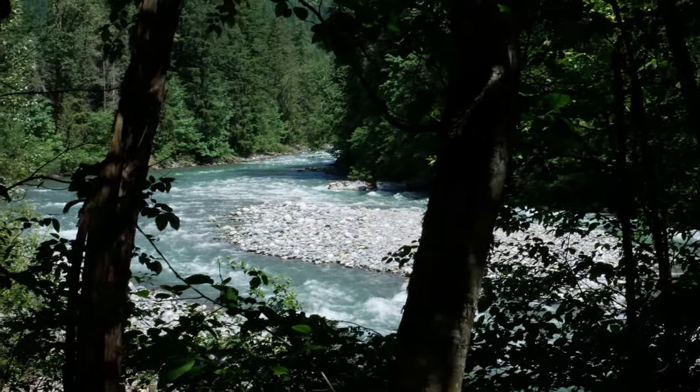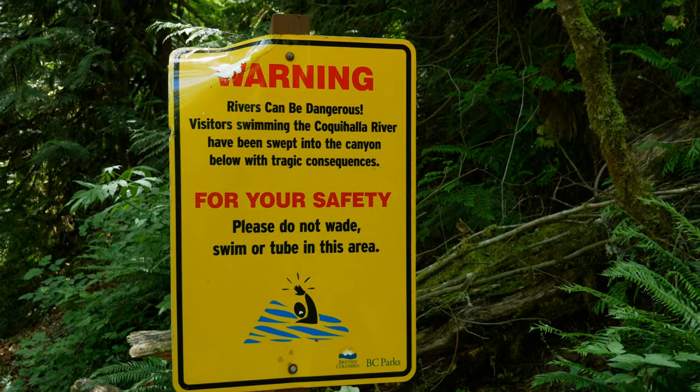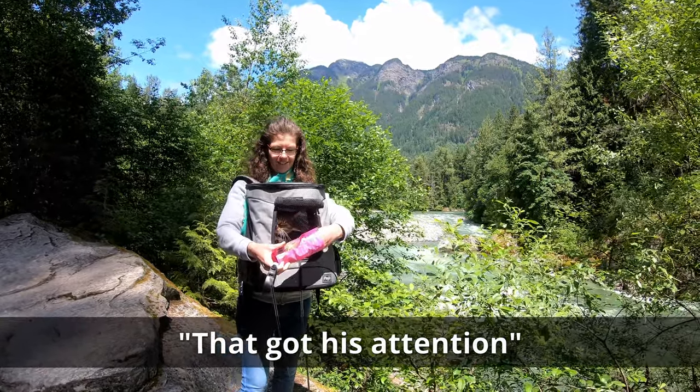It's early spring and we're getting close to the water and we can just hear it roaring right now. So pretty dangerous, wouldn't recommend going in for a swim. Excavated mostly by pick and shovel. That's crazy.